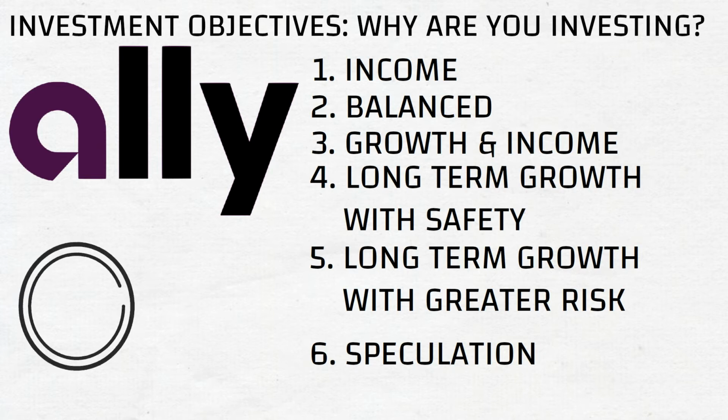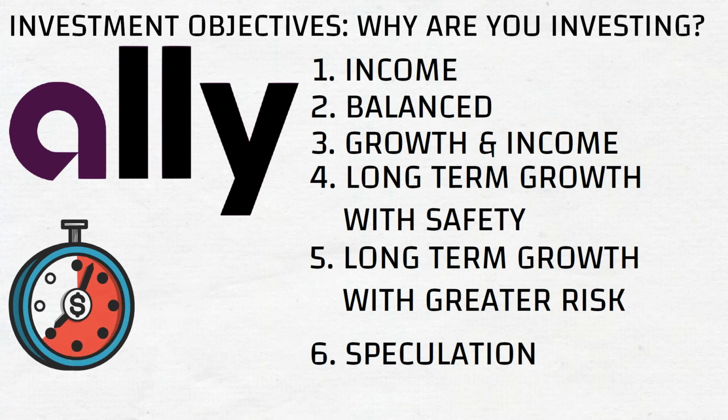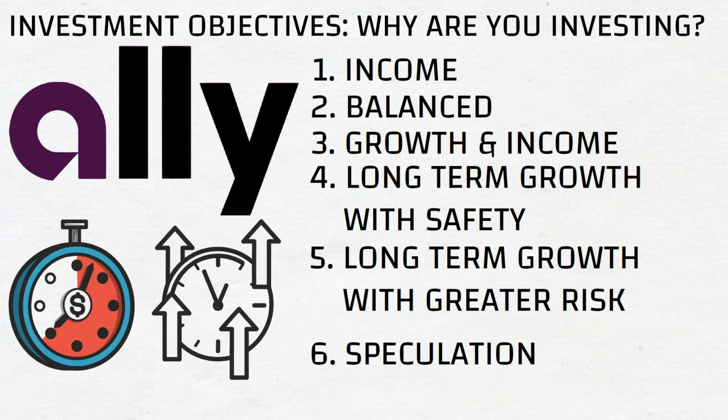Having a basic understanding of why you are choosing to invest your money can help you generate a basic starting plan. Your financial objectives will change as time passes. It's usually a good idea to go over your investment objectives a few times each year so your plan stays tailored to your life.